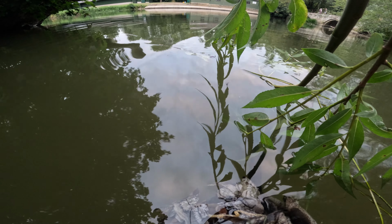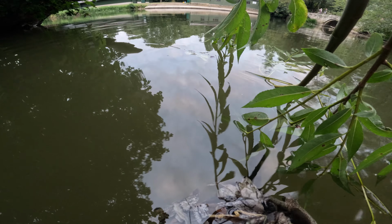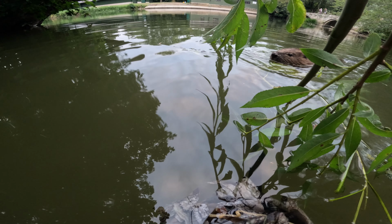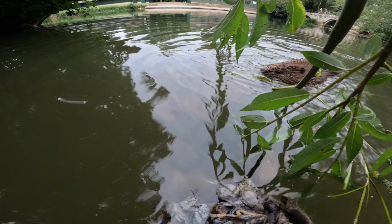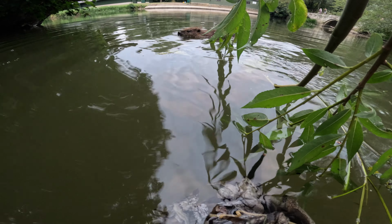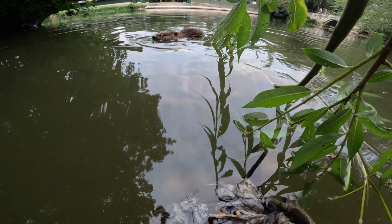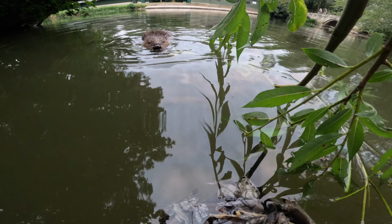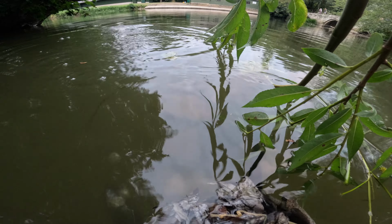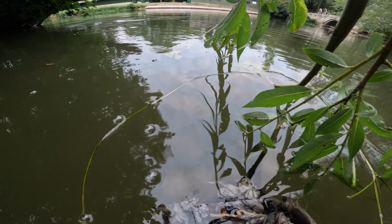Fact one, the giant of the rivers. The European beaver is no ordinary rodent. In fact, it's the largest in all of Europe, and the second largest on Earth, right after the capybara. These gentle giants can grow up to 1.3 meters long, tail included, and tip the scales at 11 to 30 kilograms.